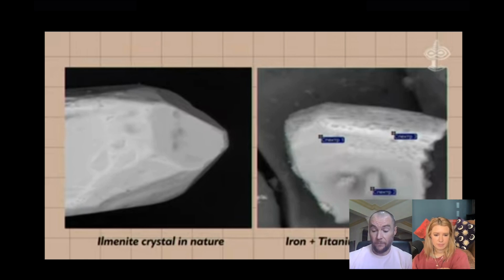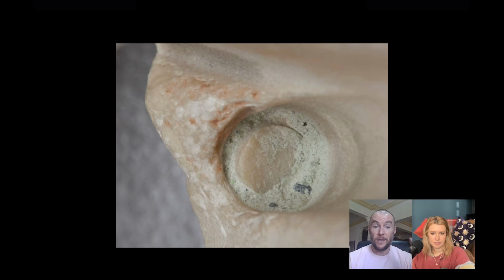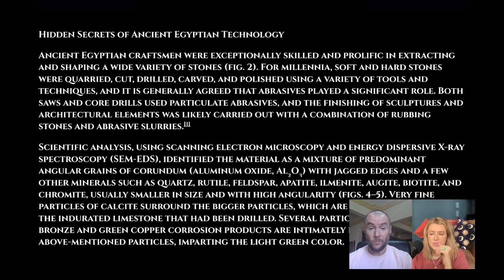And if you look at the next slide, this is a chemical analysis from a tube drill. Yeah. Where they found, see the greenish color? Yes. That is from the copper oxide blade. And they also did a chemical analysis of all of the material down in this tube drill. And if you go to the next slide, this is from the Met Museum. And I'm just gonna read this real quick because I think it's important for people to understand that ancient Egyptian craftsmen were exceptionally skilled and prolific in extracting and shaping a wide variety of stones.